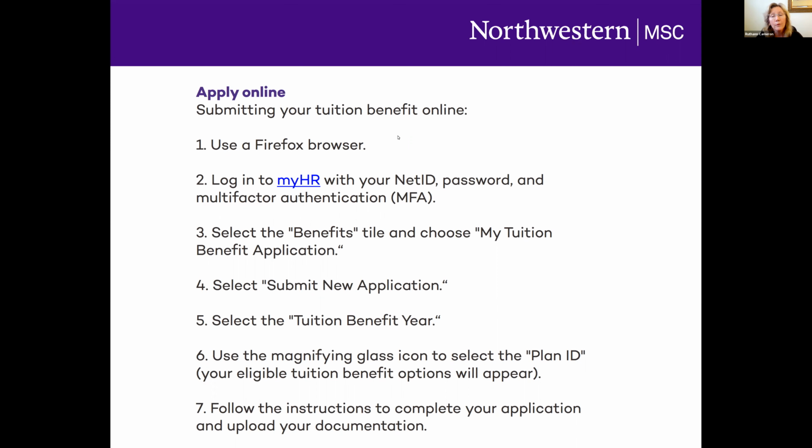And again, it's going to ask you which plan ID, the ER or the EER. And then you just follow the prompts all the way through.